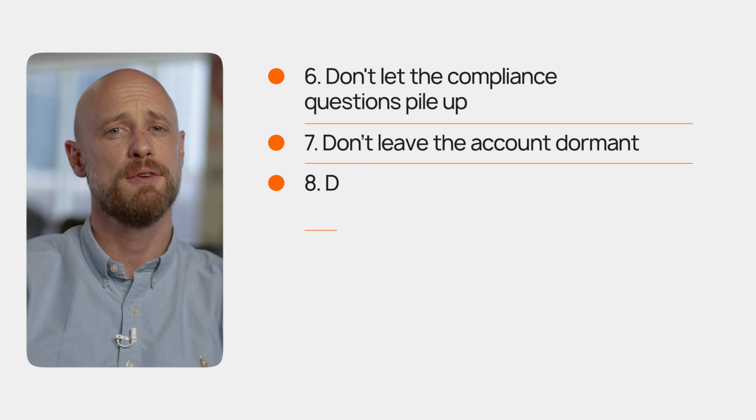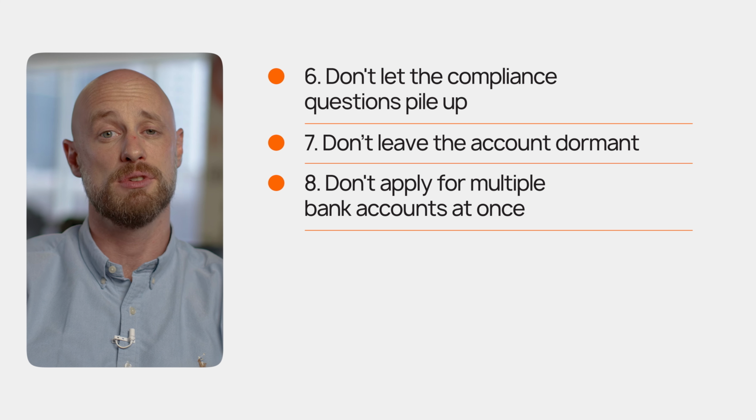Number 8, don't apply for multiple bank accounts at once and risk getting rejected at all of them. Every rejection is logged in the central system. As I said before, 3 rejections, red alert, future applications go under the microscope. Work with someone who knows how to get it right the first time.